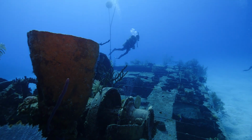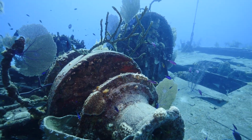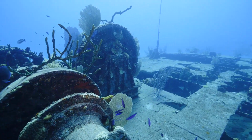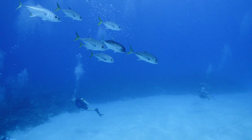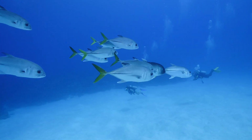The wreck wasn't a very big wreck. It was actually a really small wreck, but it had some nice coral growth on it and had some cool horse-eyed jacks that were swimming around it. And horse-eyed jacks are always cool to see on a wreck because, you know, they're very curious. They'll come real close to you and check you out. Sometimes they'll start circling around you and things.